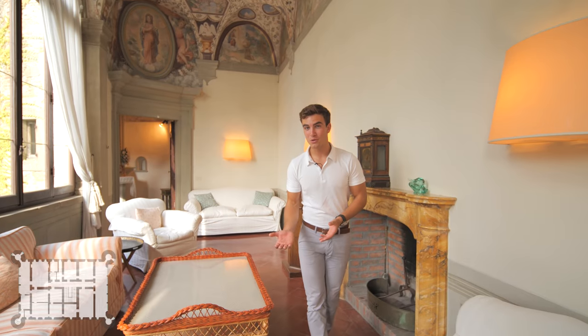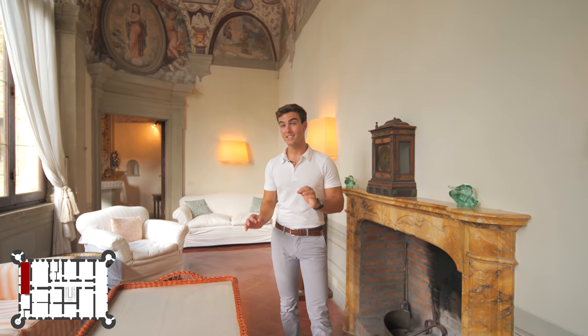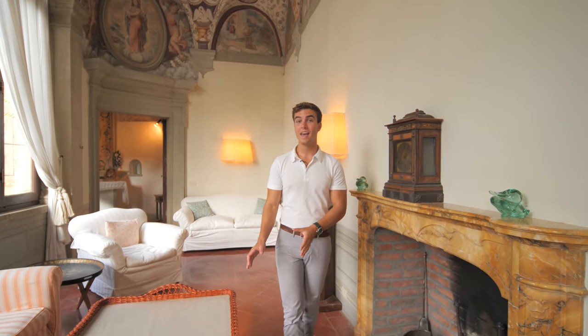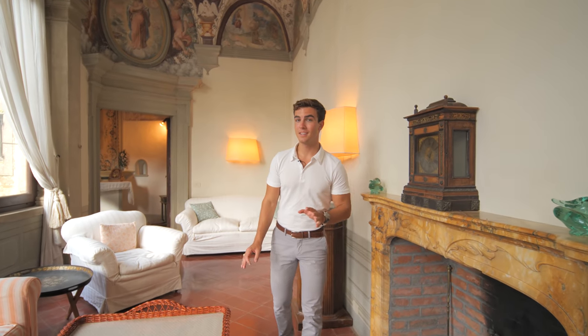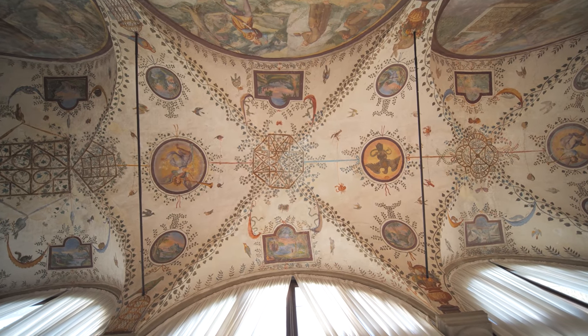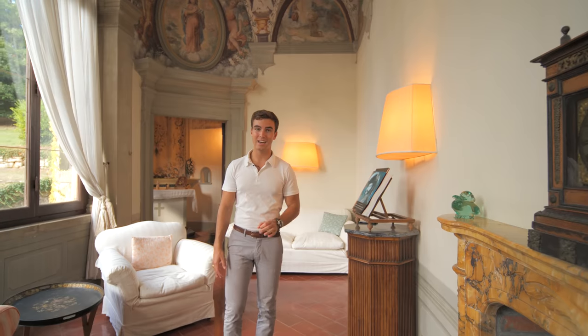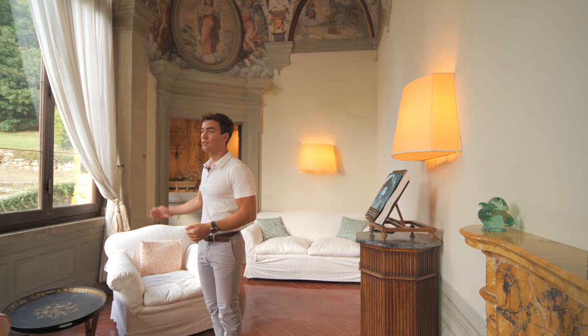I'd love to show you also this other lovely reception room. It is on the other side of the castle and it is characterized by these impressive ceilings, the terracotta floors, the marble fireplace, and in one end it even has its own private chapel.